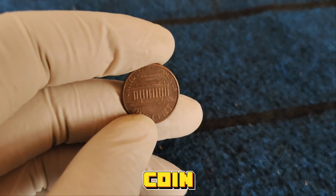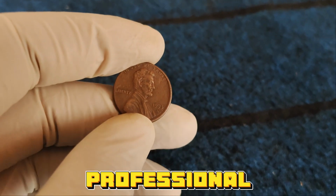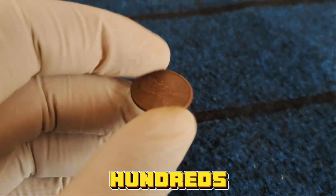If you believe your coin might be in exceptional condition or has a rare error, consider sending it to a professional grading service like PCGS or NGC. That small investment could turn your penny into hundreds of dollars.